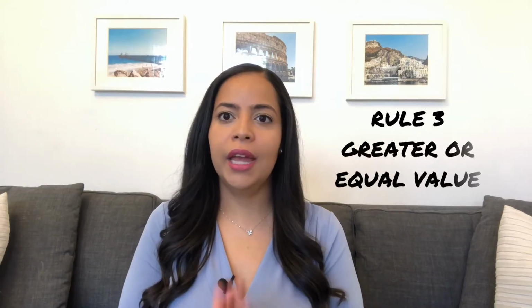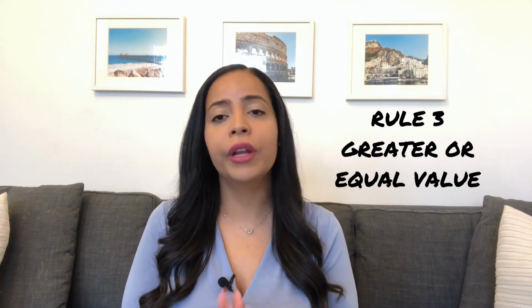You cannot exchange your primary residence to another primary residence. Rule number 3, it must be greater or equal value. In order to avoid paying any taxes upon the sale of your property, the IRS requires for you to purchase a property that is greater or equal value. This way you would avoid paying 100% of the capital gain taxes.